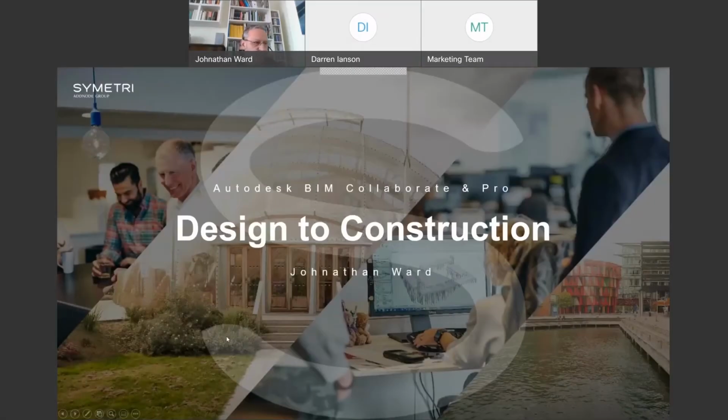Okay, hopefully everybody can see my screen. So as Dan said, we're going to be looking at BIM Collaborate and BIM Collaborate Pro from stages, early design all the way through to pre-construction into construction.